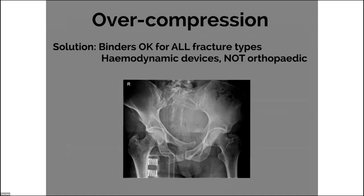So binders are okay for all fracture types. They're hemodynamic devices, not orthopedic ones. In other words, once the patient is hemodynamically stable, binders can be taken off. It doesn't matter what the pelvic ring injury is. They're not there to make your x-ray look nice. They're there to stop bleeding. That goes back to our MCQ question. If the patient is not bleeding, the binder does not need to be on.